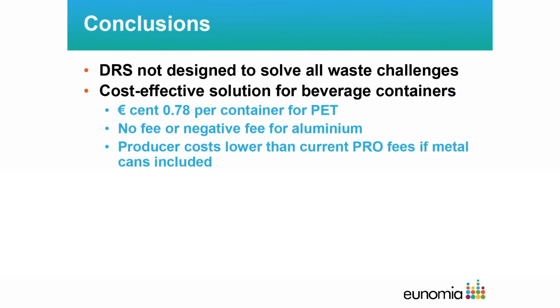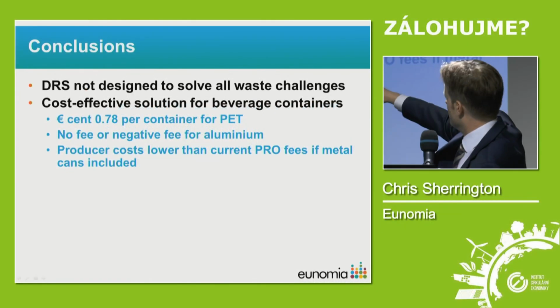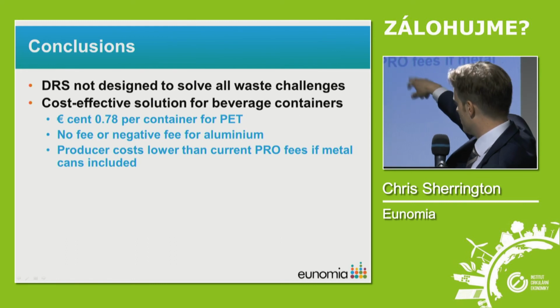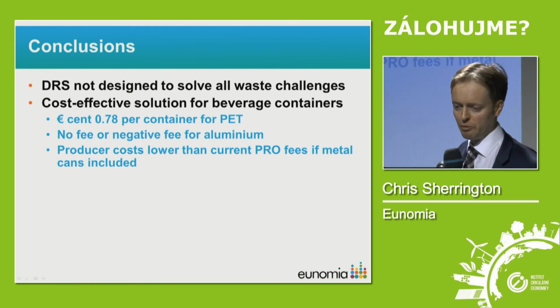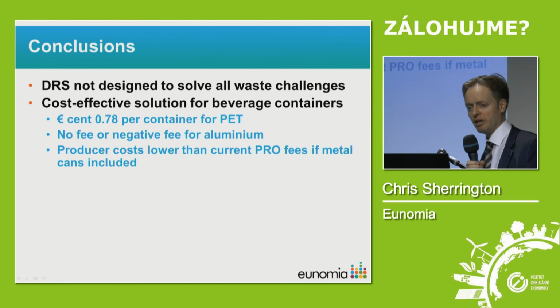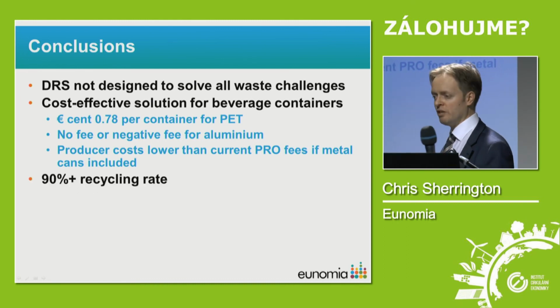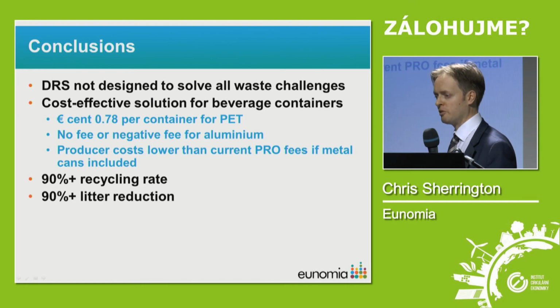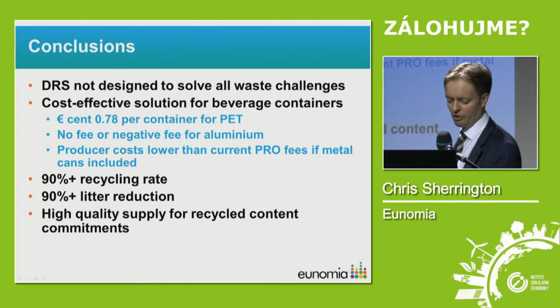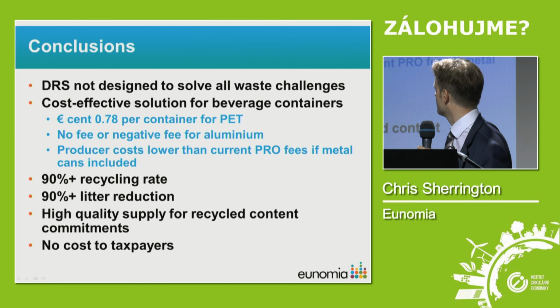In conclusion, a DRS is not designed to solve all the waste challenges. It's not intended to tackle everything. But for beverage containers, it is a cost-effective solution. We have the 0.78 euro cent fee for PET alone. As part of a joint system, it's either no fee or a negative fee for aluminium. And the producer costs are lower on average than the current PRO fees if metal is included in the system. We'll achieve a 90% plus recycling rate and a 90% plus reduction in litter. You get a really high quality supply of material for recycled content, and it's at no cost to taxpayers.